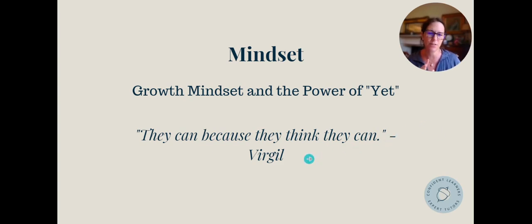Okay. And I just love this quote. My grandfather gave it to me, actually, well, taught me it when he was a prep school master as well. And he always said, "They can because they think they can." And Virgil is not my grandfather, but he was a philosopher, and about children, they can because they think they can. Your child will succeed if they believe in themselves.